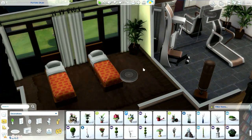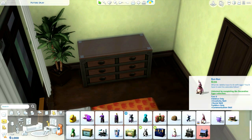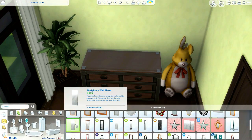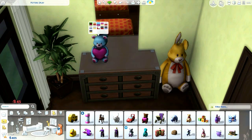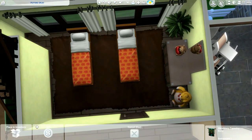Anyway, this is the kids' room that I'm putting together now, and I tried to keep this pretty cute. Of course, I did kind of an orange theme in both the toddler room and the kids' room because, again, those are just sort of spicy colors.